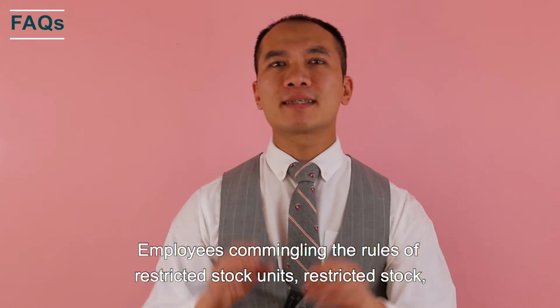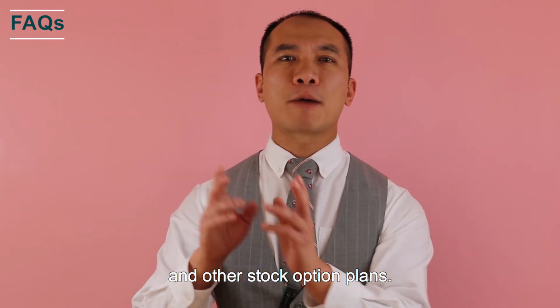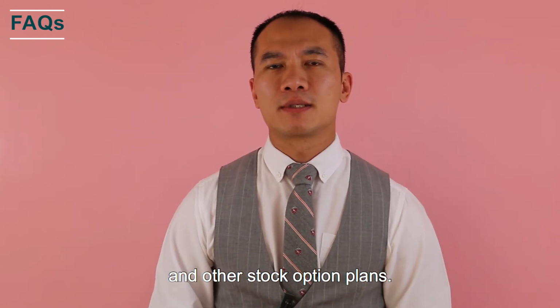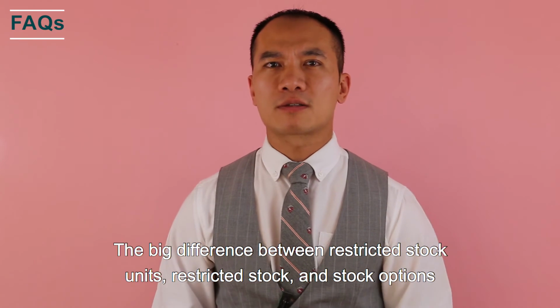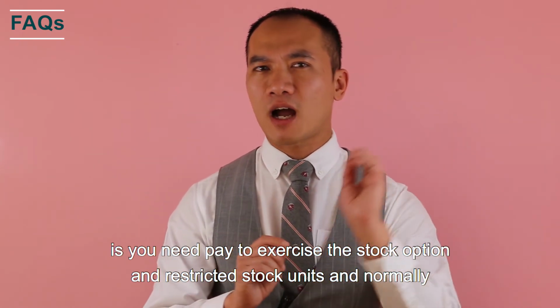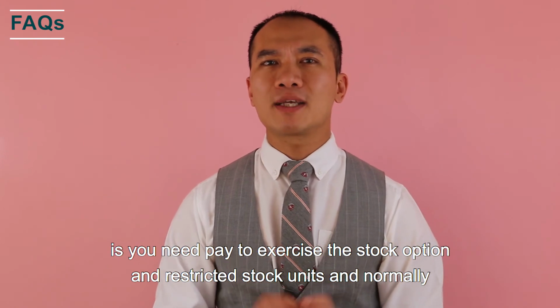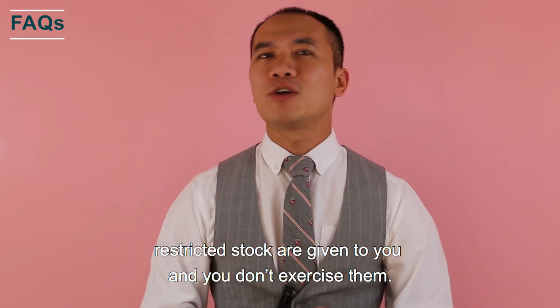Employees commingle the rules of restricted stock units, restricted stocks, and other stock option plans. The big difference between restricted stock units, restricted stocks, and stock options is that you need to pay to exercise the stock options, while restricted stock units vest and normally restricted stocks are given to you and you don't exercise them.